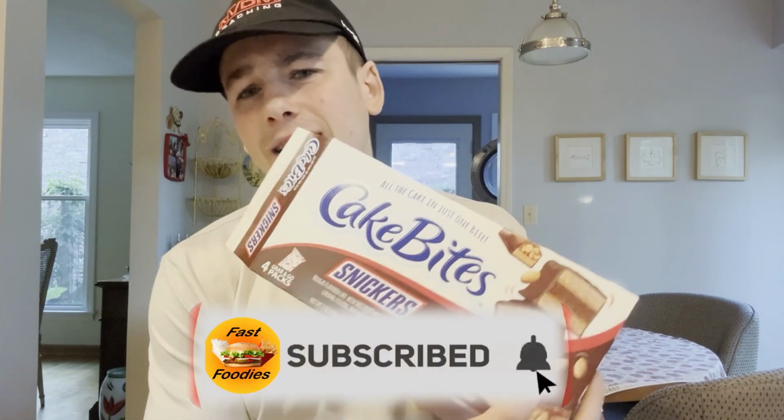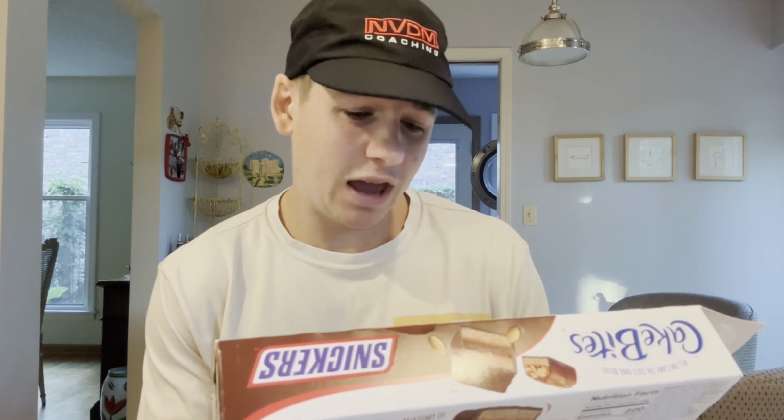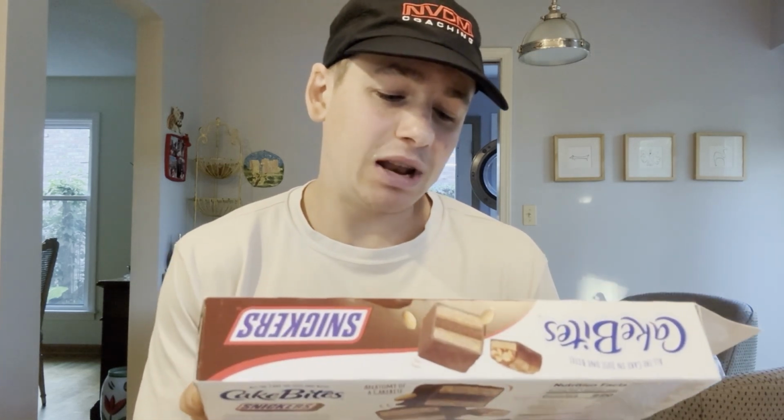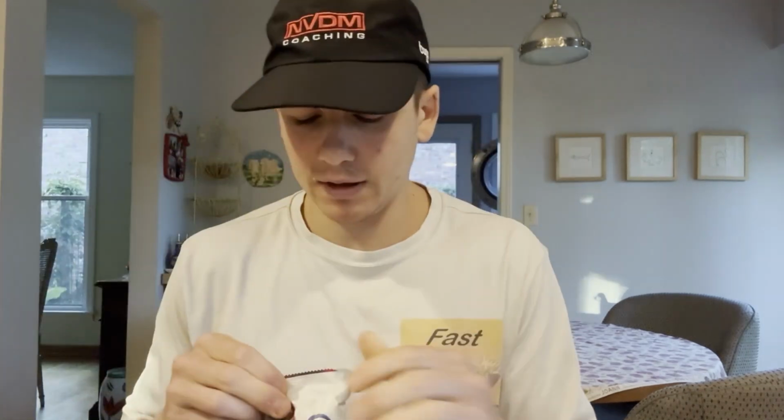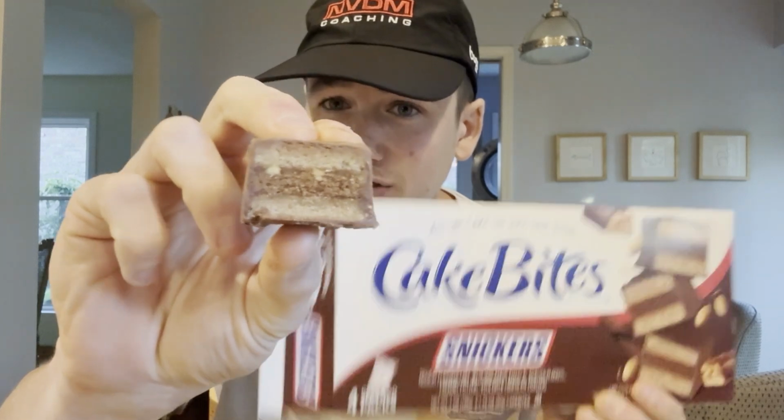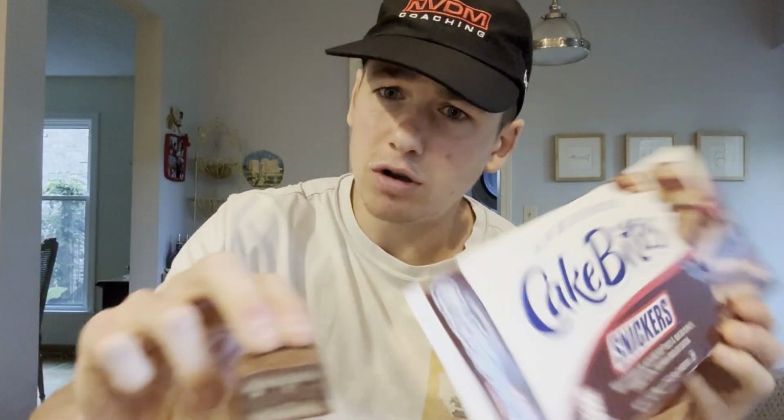But back to these cake bites. These are nougat flavored cake with Snickers pieces and roasted peanuts. Then there is a caramel filling and a rich chocolate coating. You guys can see the layers. It actually looks very similar to the packaging. Kudos, cake bites. Now let's find out if it tastes as good as this sounds. All the cake in just one bite.